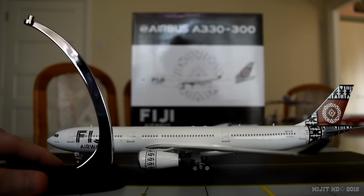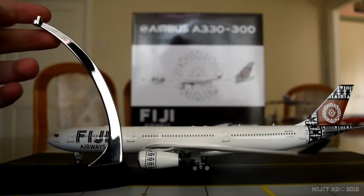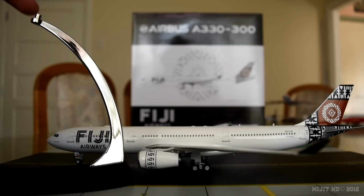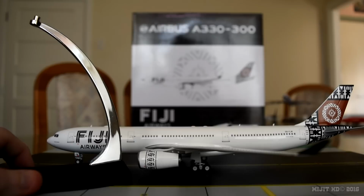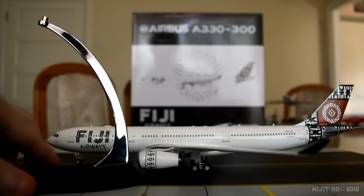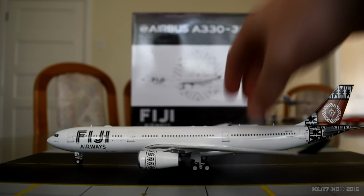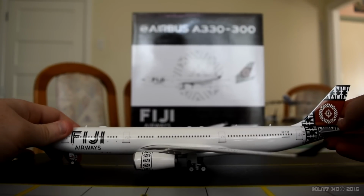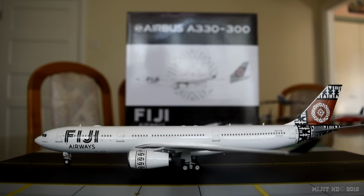Mainly because I was going to have this on the stand. Shame I didn't check it before, but the stand piece at the top here, which goes inside the model, and the model sits on top of there, that's too big for the hole inside the model. So that's annoyed me. So I'm just going to leave that stand there. I'm not going to even attempt again because I don't want to scratch any paint off by trying to force it on. So I'll just leave it sitting there. The model is a beautiful looking model, but I think it's just let down by the stand altogether.